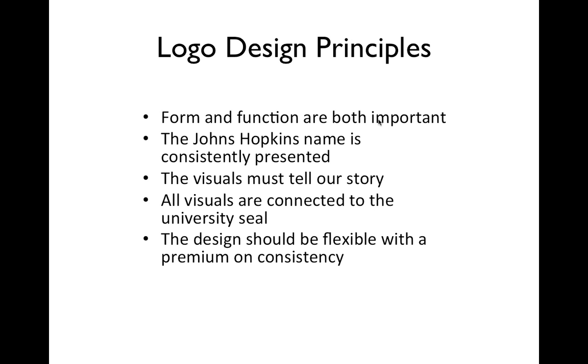So, design architecture. We followed several principles for logo design. These are really important because this really does define how we came up with the final identities for both the university and for the schools and divisions. So form and function are both important. That means that anything we design, we could have designed the best looking logo in the world, but if you can't use it, it's useless. So we have to make sure that anything we design can be used in both print and digital, large and small, in particular because a lot of the work that we do uses these logos at a smaller size, which means basically you want simple logos. You don't want anything too complex.